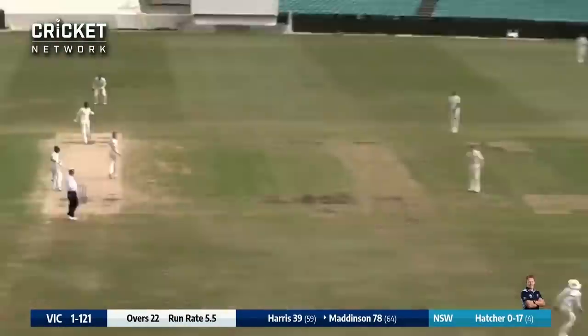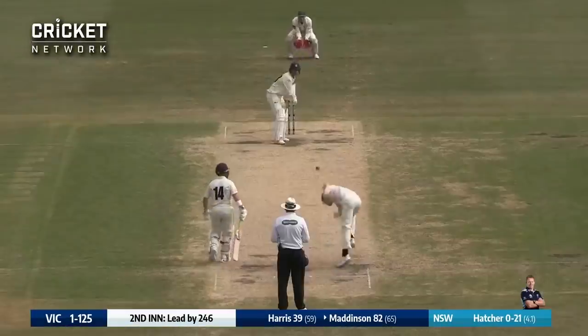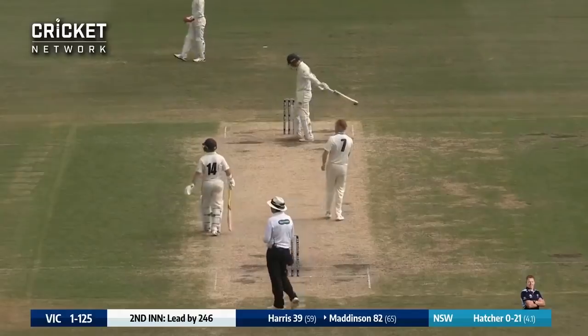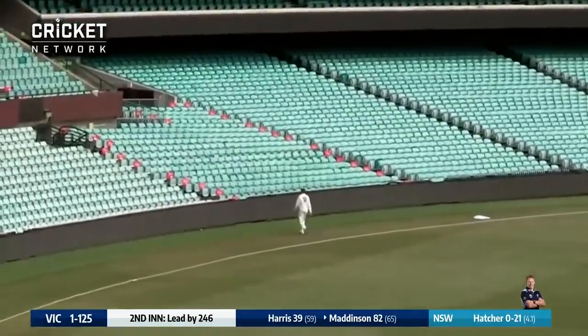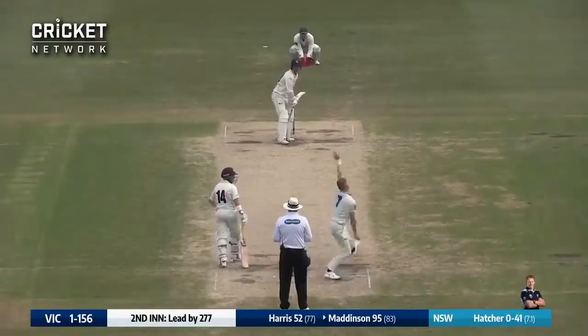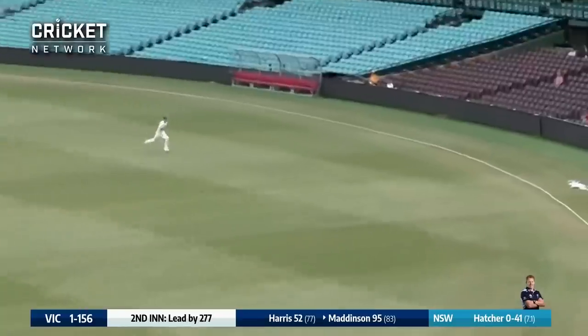Bowls, and Maddinson drives at this, and he's cleared mid-off, and that's another boundary. Bowls, and this one's pulled by Maddinson all the way to the fence for six. Hatcher coming around the wicket to Maddinson, who's on 95. He's flayed that one through the offside. That's a beautiful cover shot.